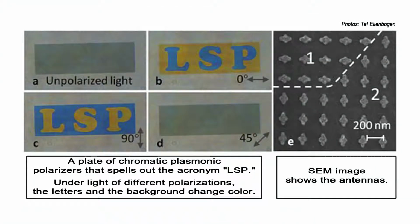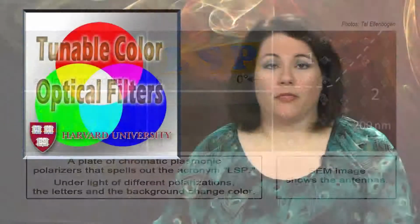Conventional RGB filters have one fixed output color, red, green, or blue, and create a broader palette of hues through blending. Each pixel of the Harvard filters, however, is dynamic and able to produce different colors when the polarization is changed. The advance has the potential for application in TVs and biological imaging and could also be used to create invisible security tags to mark currency.